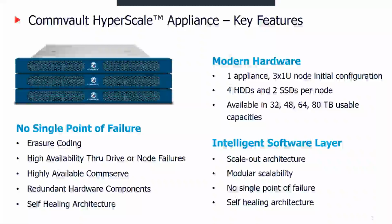Everything that Commvault could do before is here. So backing up your virtualization products, and that's more than just VMware and Hyper-V. We protect Red Hat and Nutanix. We protect workloads in Amazon, Oracle, Google, and AWS or Azure, and a few other on-prem solutions like Docker as well. So the system is highly available, so you can lose one node or multiple drives in the solution, and the system keeps running.